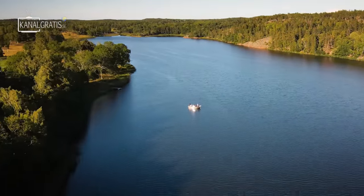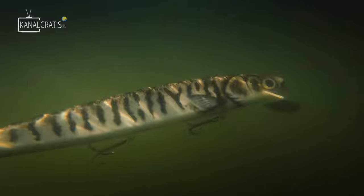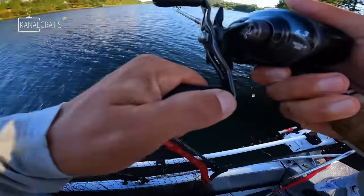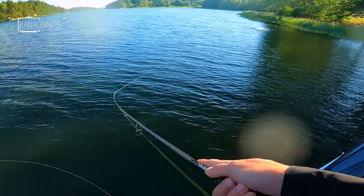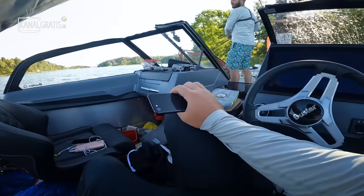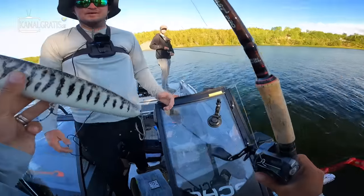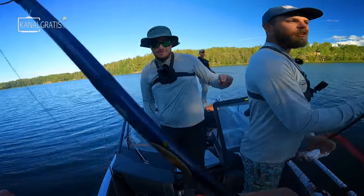As the sun got lower, we moved out to a deeper area that we knew could hold some really big ladies. After 8 hours of casting and zero strikes on the big lures, we still had a good feeling about the evening. Fish on! Oh, fish on the crank! No, came off! I thought it was weed. The cast before, I got so much weed in there.